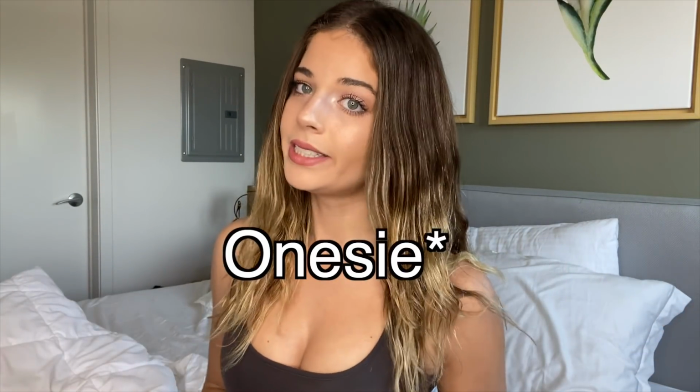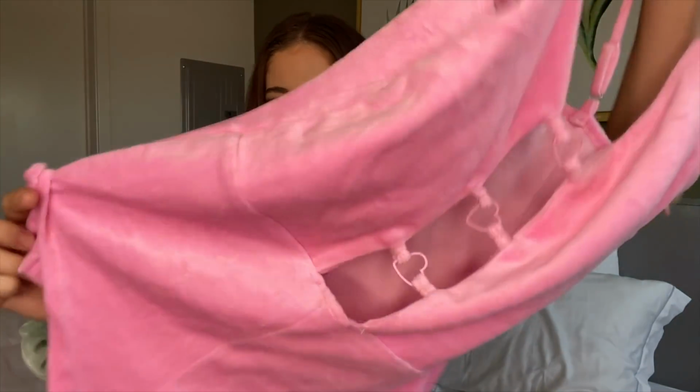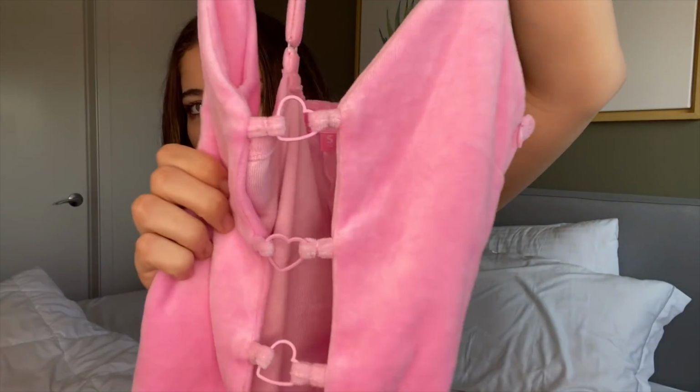Next outfit I have is a 1-piece onesie. It looks like this. It is super soft, and I love the details that they put in the front with the little hearts. It makes it extra special.